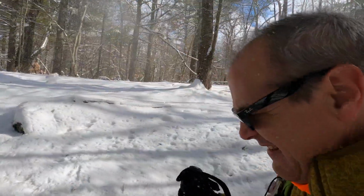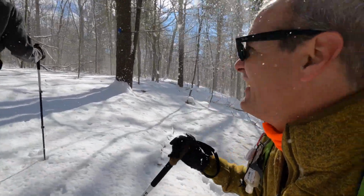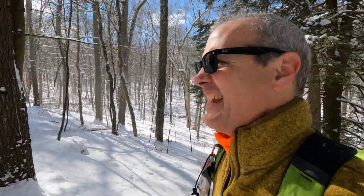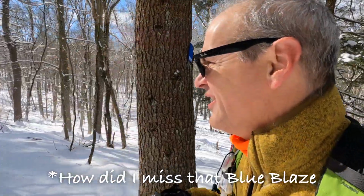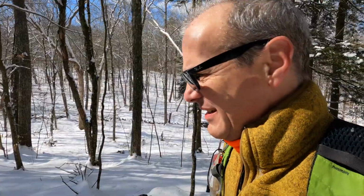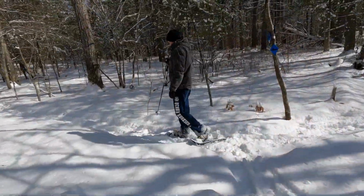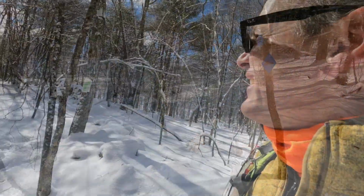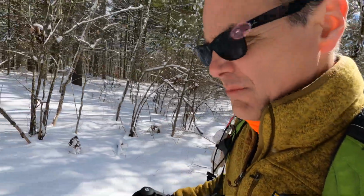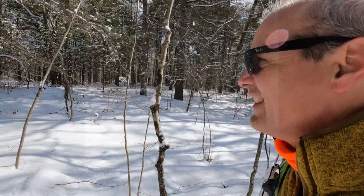There's the trail. Oh, getting snowed on. Did we miss it and you're doubling back? Or is it just a loop around? You got another marker? Okay. Yep, it's a switchback here. That's what it was. All right, looks like we've rejoined the blue trail here. Haven't checked out the alternate path to the Brook. We're back on the main blue trail.